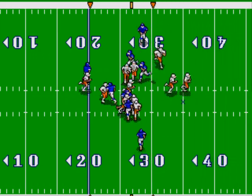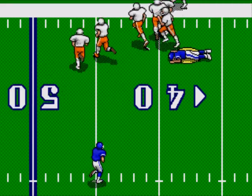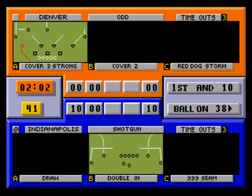The kick out to the left. And gets it across the 30, down on the 38. A gain of 11 on the return. A 47-yard kick. Indianapolis takes possession on the 38-yard line.